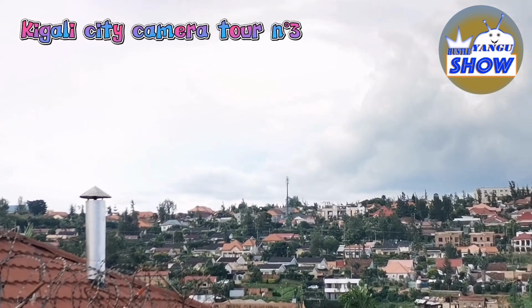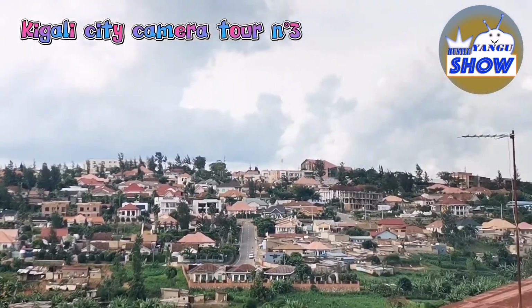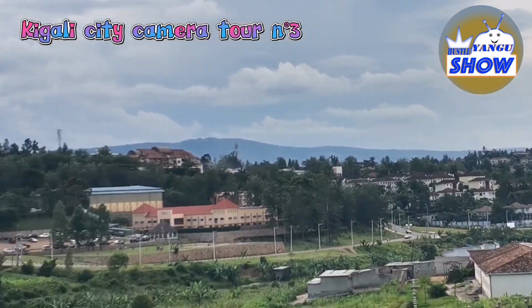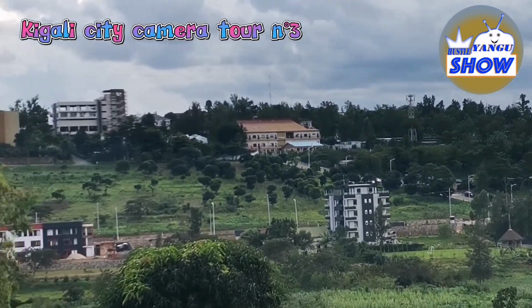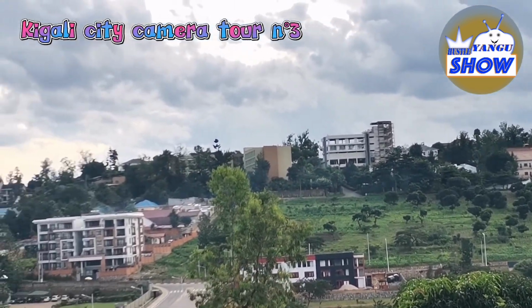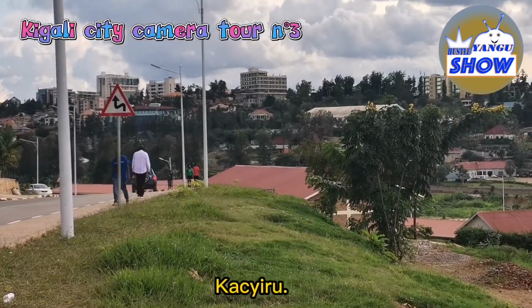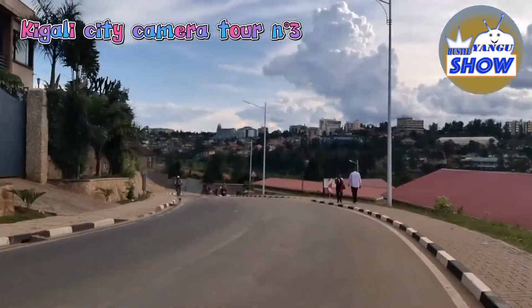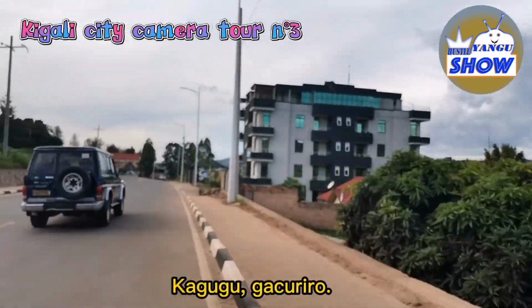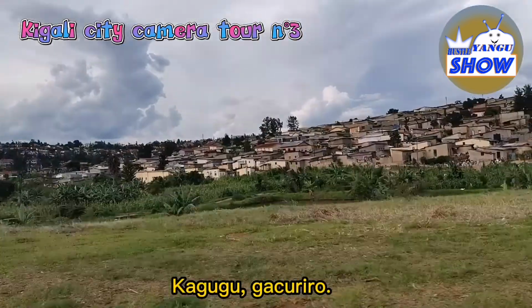Nairudarama view. Kachiyuru view. Cleanest city ever. Kagugu, Gakuriro.